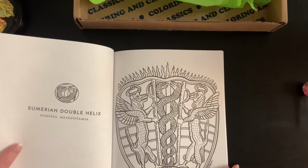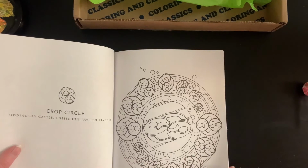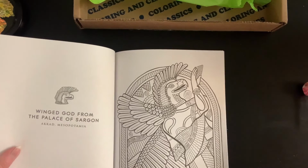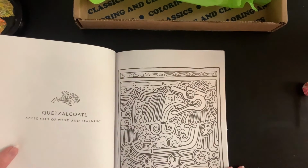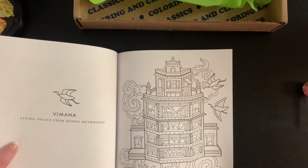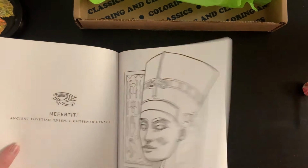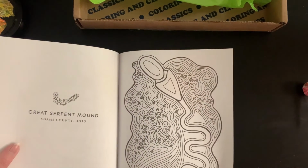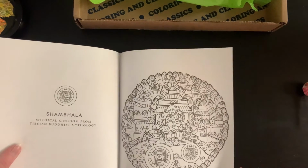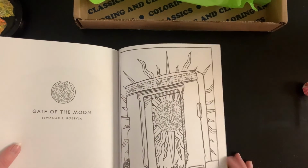Some of these are definitely mythological too, but a lot of it, I have no idea what it is. Well, I know what crop circles are. I'm not saying a lot of them because I can't pronounce most of the names. Nefertiti, I can say that one. Great Serpent Mound. Yeah, some of these you could definitely color as regular pictures and some more like patterns. So actually I do like this.